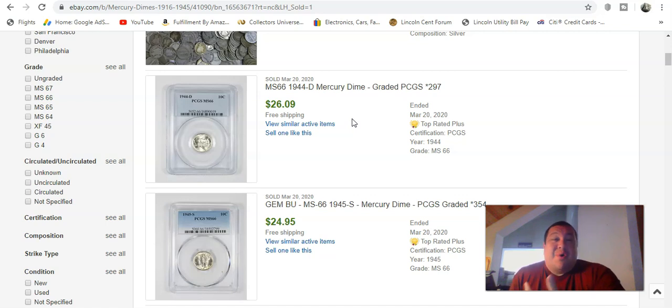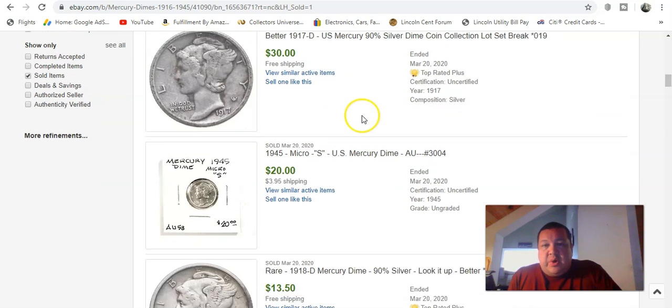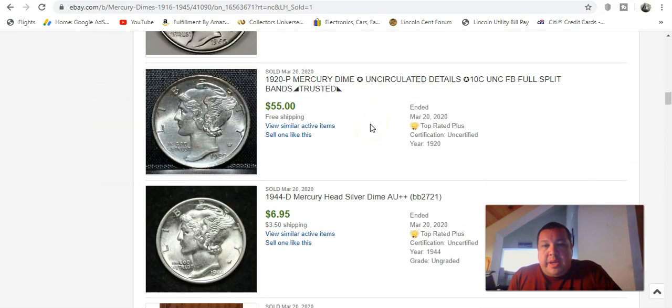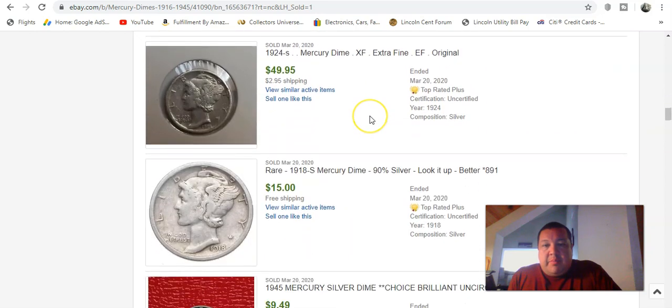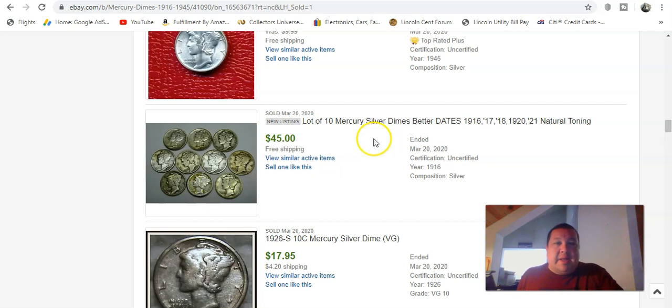Now, the 16-D, if all you can afford is an XF40 of that coin for what, $1,500, buy it, because it's going to drop about 10 to 20% by the time we see any sort of flattening of the curve, so to speak. Because of the design and just the overall collectability of the coin, we are talking about a coin that is going to remain stable for many years to come. Try and stay away from the low grades, because the lower grades they are, we're talking about scrap at that point. And scrap typically follows the same path as the spot price of that precious metal. Okay, in this case, silver.